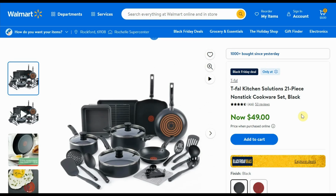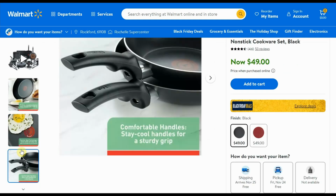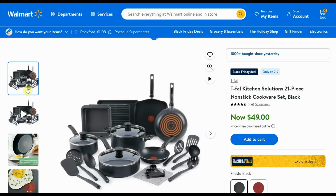I'm not sure what all this stuff is. Pretty sure this is things women use in the kitchen. 21-piece non-stick cookware set. This is black. Thanks for telling me. I didn't notice. And it is now $49. Look at all that. You got a little hotspot center there. They're making eggs. What's with the eggs? They were making eggs earlier. I didn't like them then. Don't like them now. Got the comfort handles, stay cool so she doesn't burn her hands. All sorts of things I've never used.